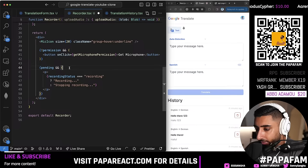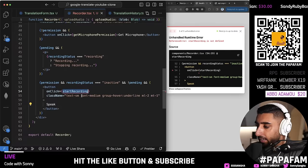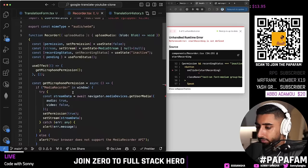Underneath for the UI, we're going to check against two conditions. One, if we have permission and the recording status is inactive and it's not pending, then we're going to have a button which says speak, okay? And this will trigger off a function called start recording. And if it is recording, we're simply going to have another button which will say stop recording, okay? So now we're going to create two dummy, not dummy functions, actual functions for this.